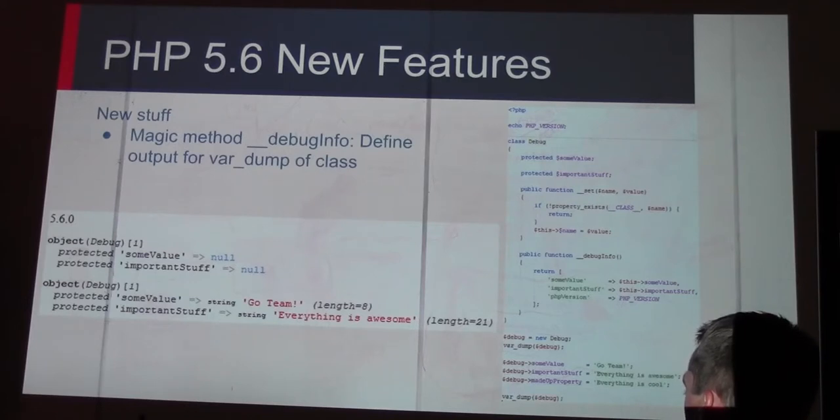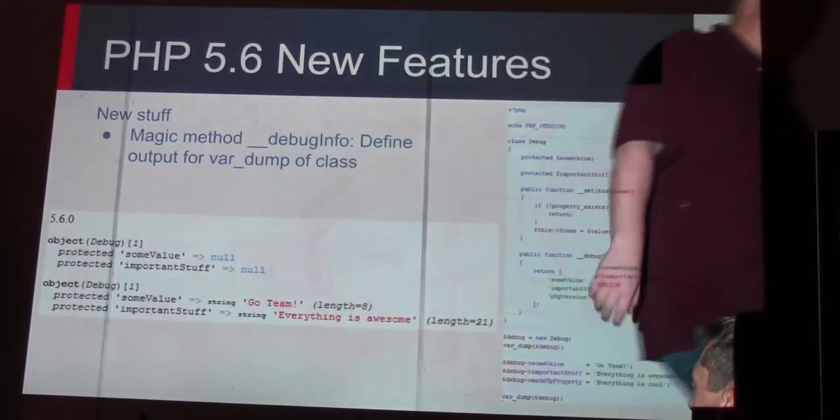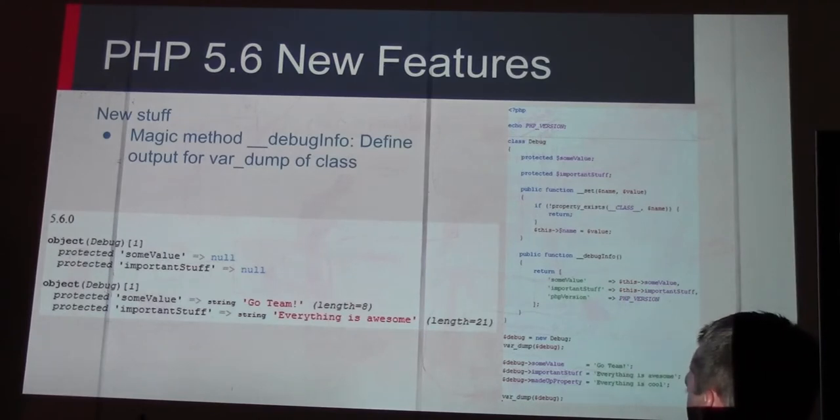Are you supposed to return a string? Is that what the problem is? You return anything you want out of debug info? Yeah. Debug method, debug info, zero. I wonder if they should take all the inputs and show inspections and stuff like that.